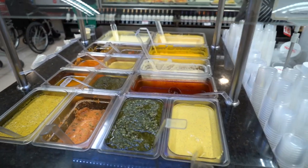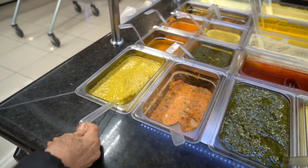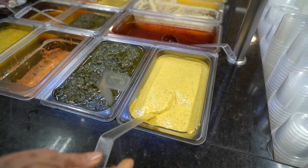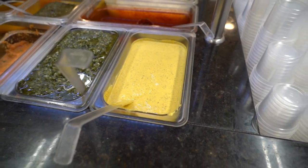In all the shopping centers and all the markets, you'll find lots of sauces. You can just pour it in a container, take it home and eat it with anything. So we've got the chimichurri, ocopa sauce. Ocopa is like a huancaina sauce, but it also has the huacatay, the Peruvian black mint. So that's like a huancaina sauce with Peruvian black mint in it.